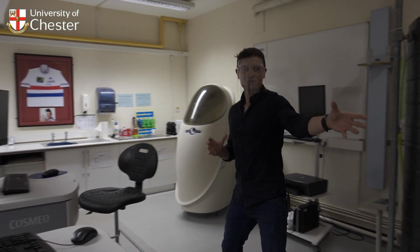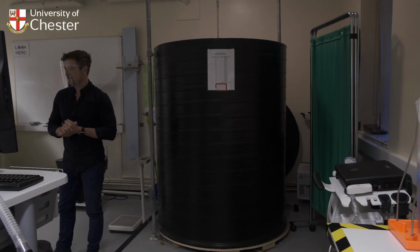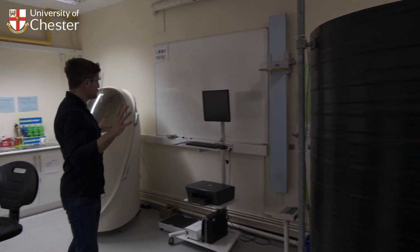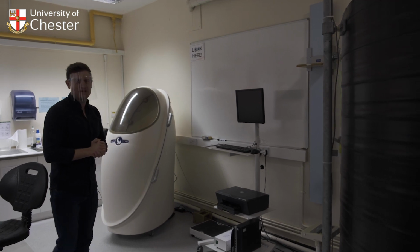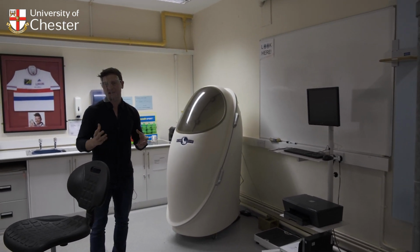We have an ultrasound machine, which again allows us to look at some of the more mechanistic things that we might want in a muscle and in the heart. And then finally, we've got 2 pieces of equipment here that are able to measure body composition, so the extent to which the body is made up of fat and lean mass.